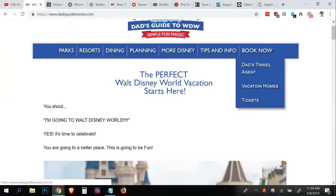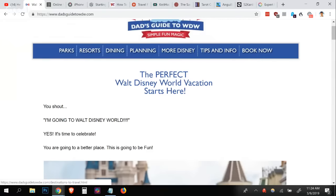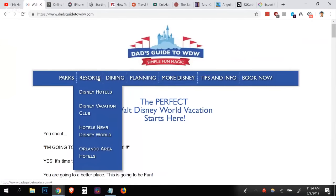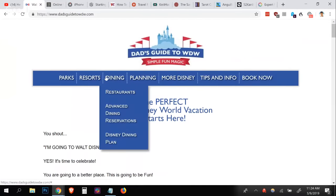And then he actually has travel agencies. He's got different affiliate things built in. He's got his own book at this point that sells. So let's go into one of them, and one of the things to notice is with all these dropdowns, this is a content heavy website.